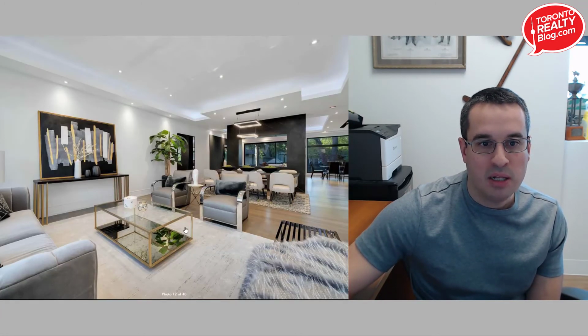Here's a better look. Living, dining, kitchen, and family. And then you've even got the eat-in area here. So this is a great layout. I love the look of this. Here's your family, here's your eat-in. Let's turn around and go to the kitchen.